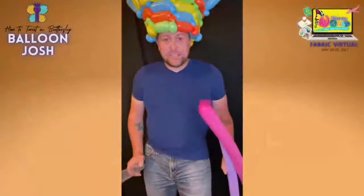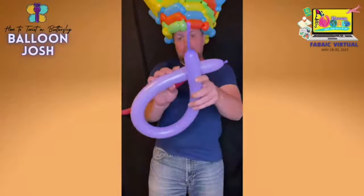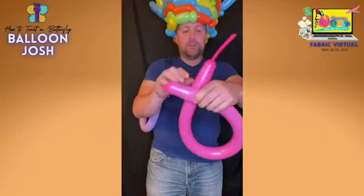So here's how to make a fun butterfly out of balloon. First you're going to start with two colors and leave about a hand's width, or about 3 to 4 inches, uninflated. Now you're going to create a giant loop where you have about a 3-inch bubble and a 3-inch bubble, and then twist it together right there. So you have two bubbles that are roughly the same size. Then we're going to set this to the side and do the same thing with the other one, where again we're aiming for about a 3-inch bubble and a 3-inch bubble.